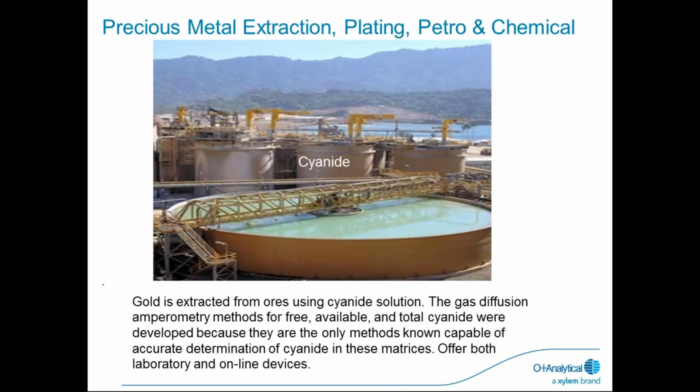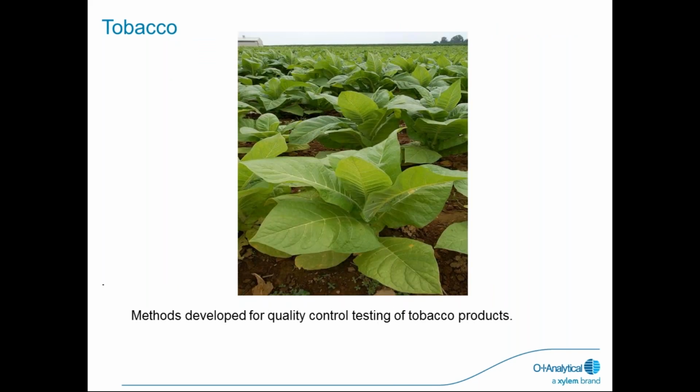There's also precious metal extraction, plating, petro and chemical analyses. Gold is extracted from ores using cyanide solution. Our gas diffusion amperometry methods for free, available, and total cyanide were developed because these are the only methods known capable of accurate determination of cyanide in these other matrices. We offer a laboratory and also an online device that we've installed in gold mines across the world. Also, we have some tobacco applications, methods developed for quality control testing of tobacco products.